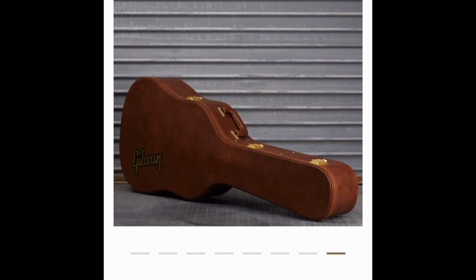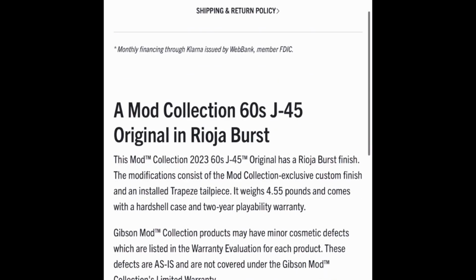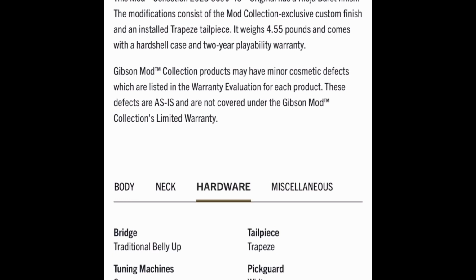Ouch. Big case. Let's dive into this one. $2,800. It's a 2023 60s J45 Rojo Burst. Modifications consist of the burst, an installed trapeze tailpiece. 4.5 pounds. That is a light guitar. I mean, even for, I think, an acoustic. Body style, rounded shoulder. Is there any traditional belly up? Okay.